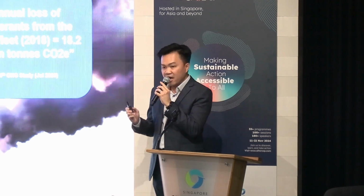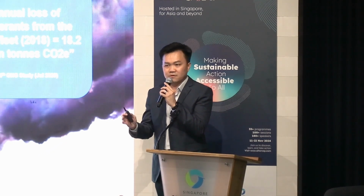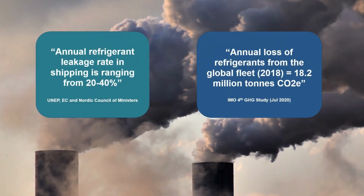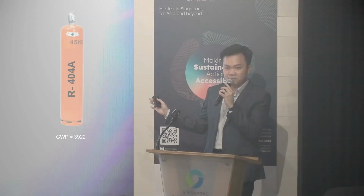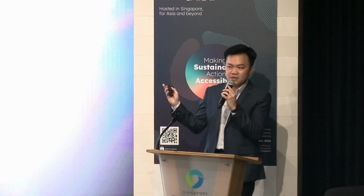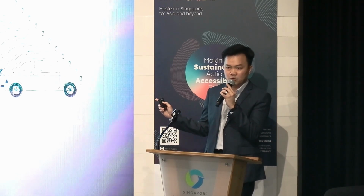And the IMO fourth greenhouse gas study estimates that the refrigerant losses from ships in 2018 were equal to 18.2 million tons of CO2 equivalent. And the biggest contributor to such high emissions is HFC like R448. It is a very popular refrigerant with high global warming potential. And with a leak rate of 20 to 40%, a ship can easily consume one or more such cylinders per year. And the impact of one such cylinder equals the emissions from 38 cars driven for a year.